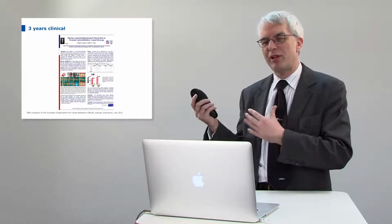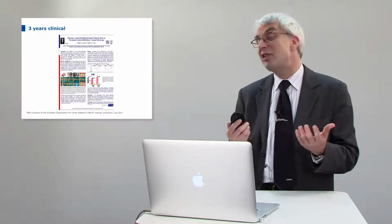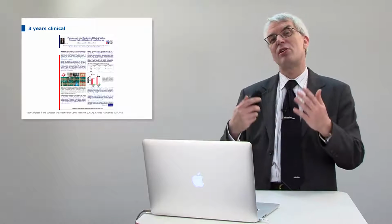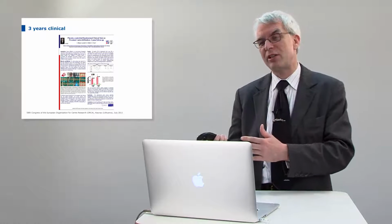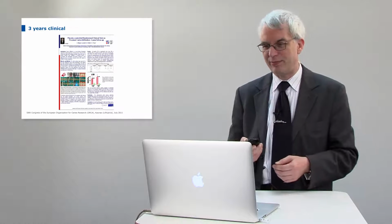And this is one very important paper because the final proof for a product is the clinical application. And 89% after 3 years is a very, very good result. And actually it's getting better because more of the teeth that have not been treated with Icon will degrade and those with Icon will stay stable.